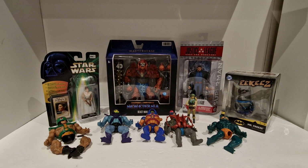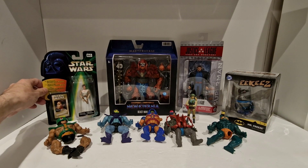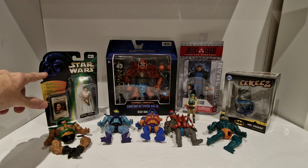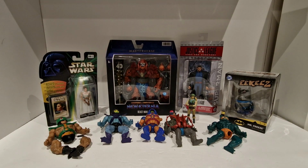Who knows? Then I've got another bargain here at 10 quid, which is the Power of the Force 2 Princess Leia Yavin Ceremony. Glad I've got her because she completes the set now, as far as I'm concerned, with the TVZ version and the Black Series version. And probably the best bargain of all is this Beastman from the 40th anniversary Masters of the Universe New Eternia wave. So yeah, so pleased I've got this in my collection. To be fair, I'm pleased I've got all of it in my collection.